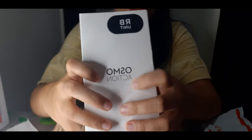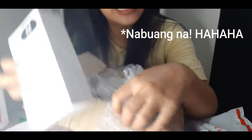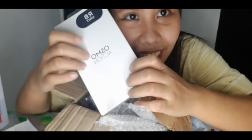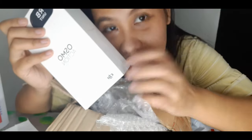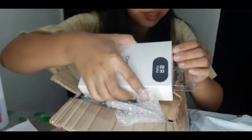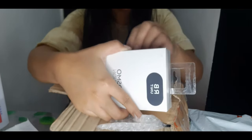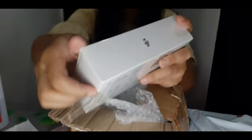DJI Osmo Action. God. Ito na siya, guys. Ito na. Open na natin. Ano naman siya, guys? Sealed na sealed. Hindi ko alam pa saan ba to. Sealed na sealed yung ano niya, guys. Ang hirap niya, oh. Sealed na sealed.